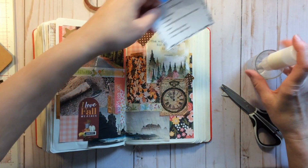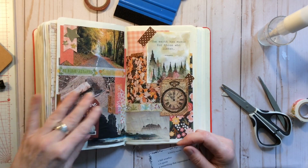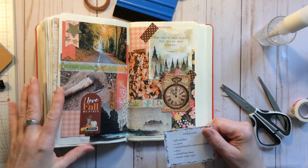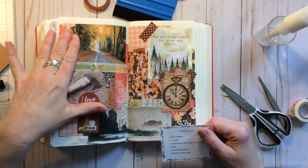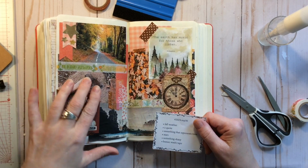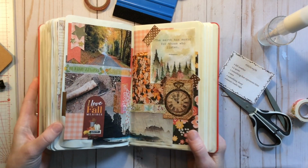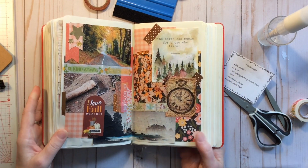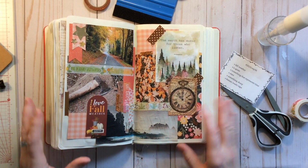Okay, well, I think we've got it all. We have our weather, we have our quote, we have something that represents time, we have our stars in the southern sky, and something sharp, and washi tape. So I hope you enjoyed that. I think it was a little bit chaotic, this one, as far as I seem to be all over the place.